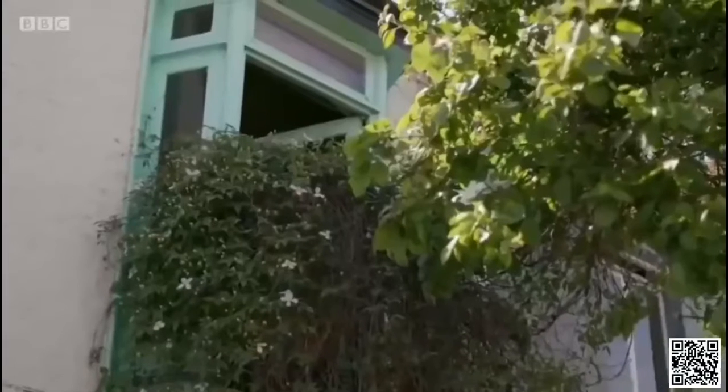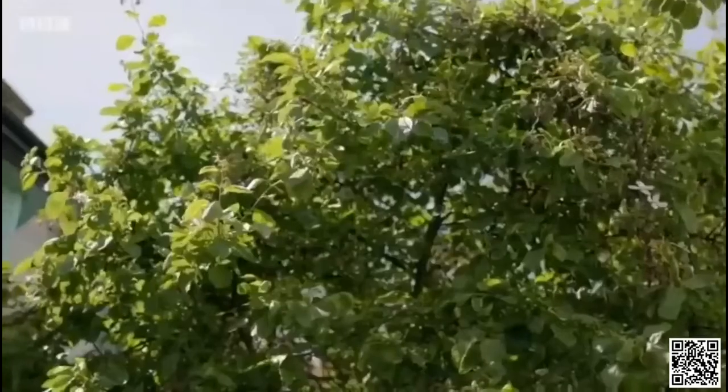Even in your little space, you've got clematis hidden behind the plum tree up there. It sort of gives me the sense of a scene from Romeo and Juliet. Clematis Montana, you wouldn't think of putting that in a small space. But actually it is beautiful because it's gone all over the top of the plum tree.